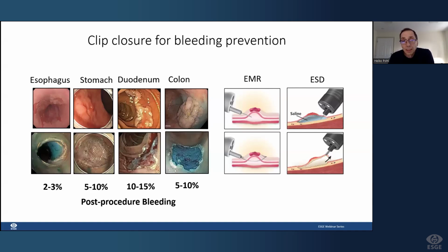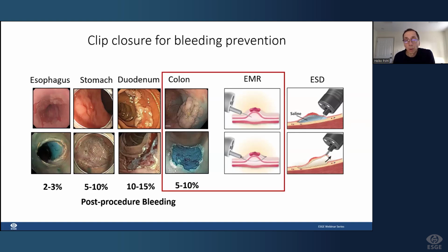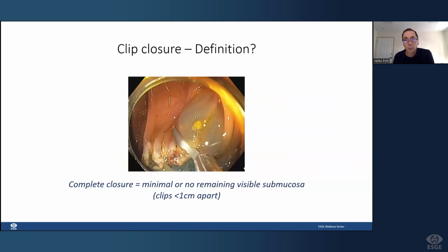And if we think about defects in the intestinal tract, you can have defects from the esophagus to the colon. And all areas have different risks of post-procedural bleeding or post-resection bleeding, which is highest in the duodenum. And then, of course, there might be a different risk between EMR resection, ESD resection, or other types of resection that I'm not going to talk much about. But the idea is that most studies really looked at EMR and resection in the colon. So where we have had a baseline risk of 5 to 10% after resection of large non-pedunculated colorectal polyps. And large meaning 20 millimeters or larger.